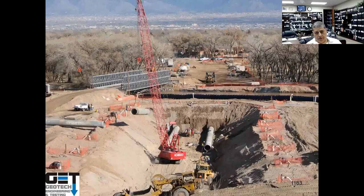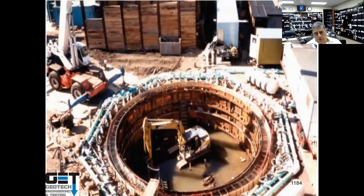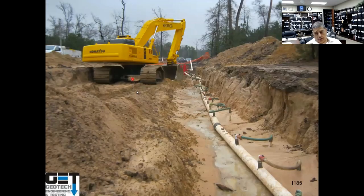Dewatering, well point system. If you do excavations for industrial projects, you have to get that water down as you excavate to get the groundwater down. You can do that by placement of well point systems. These well point systems are placed at 8 to 10 foot spacing around the excavation. The lifts of these are about 15 to 18 foot deep. So if the excavation is more than 18 foot deep, you have to put in a multi-layered, multi-stage well point system.